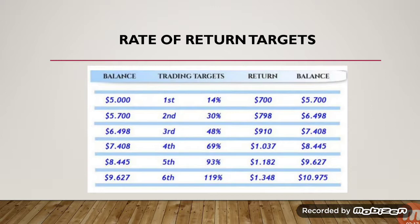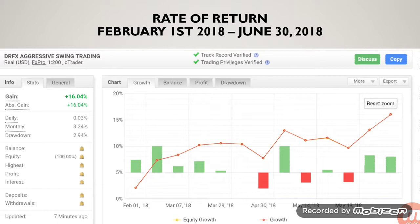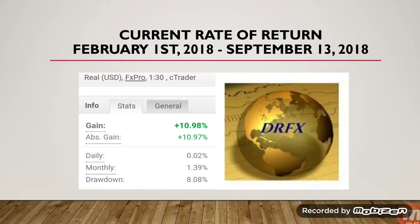So my objective is to show you that these are the types of returns that I have for my personal trading on my live account, and that with my methodology and trading signals, you should aim to capture these types of returns on your demo account first of all, before transitioning into live account trading. So with that said, the first target was actually hit back in June, where the methodology provided a rate of return of 16% since it began in February of this year. However, since then, there were a few losses along the way that pushed the return back down to 10.98%.